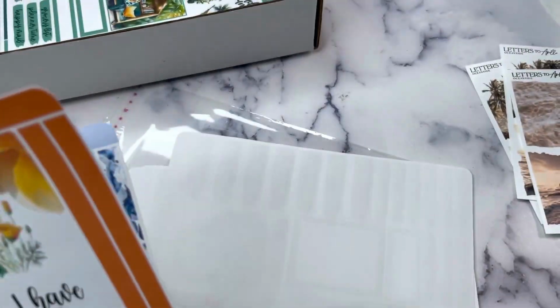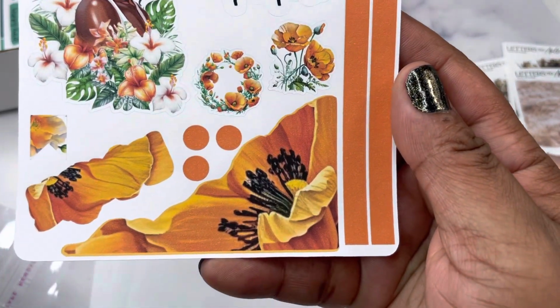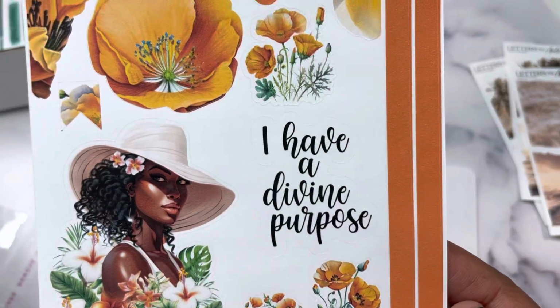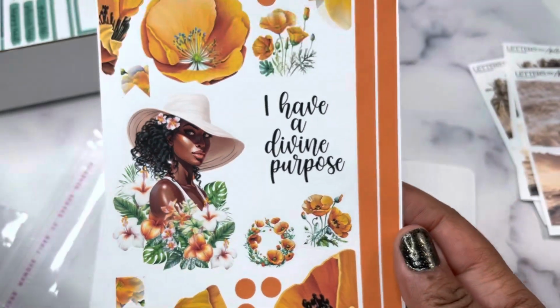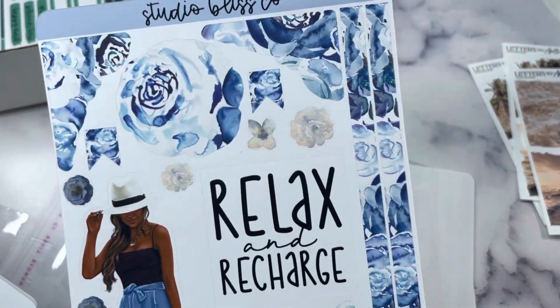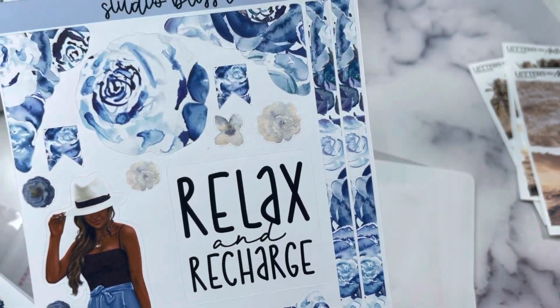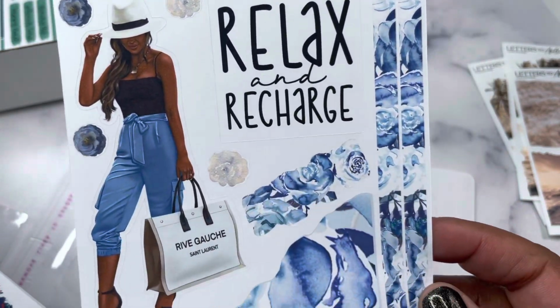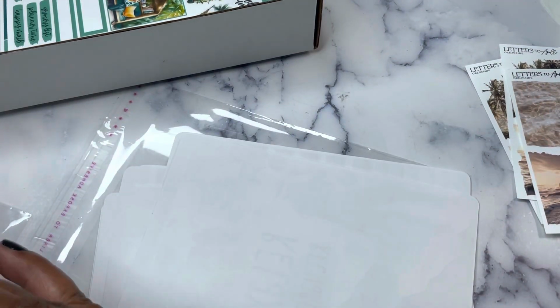Then you have 2 journaling sheets. So the Divine Purpose journaling sheet, which I love the colors. So pretty. And then we have our Relax and Recharge, which y'all know I'm here for all things blue. So I absolutely love this one. And I love the reminder to relax and recharge. This is probably one of my favorite sheets.